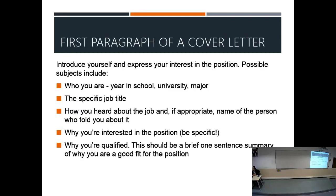So in the first paragraph of a cover letter, introduce yourself and express your interest in the position. So possible subjects may include who you are, in which year you are in the school, which university you have graduated, what is your major, and you can include the specific job title that you are applying for or you want to work for, and how you heard about the job, if appropriate. Give the name of the person who told you about it in first paragraph. Write about why you are interested in the position and be specific about it. Write about why you are qualified. So this should be a brief one-sentence summary of why you are a good fit for the position.